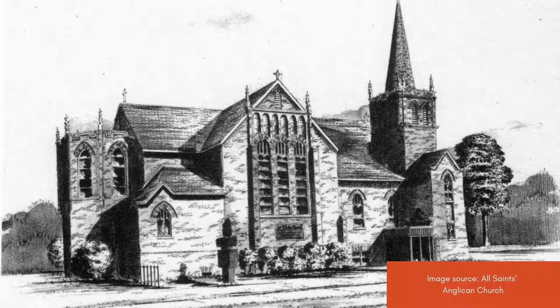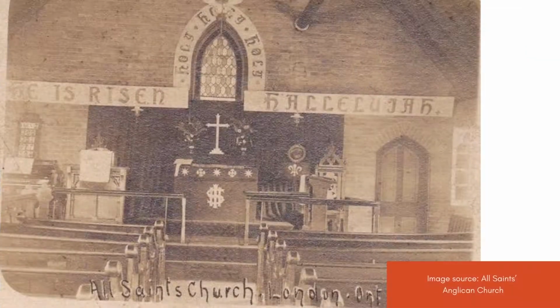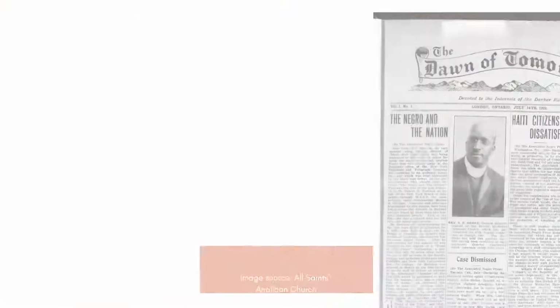A block west on the south side of Hamilton Road, you'll see another architectural standout, the All Saints Church. Its spire, citizen and parishioner Harold Slade wrote in 1948, reminds all who see it of the church's mission to bring humanity to the knowledge of God who reigns above.